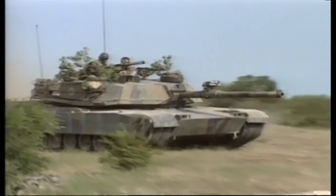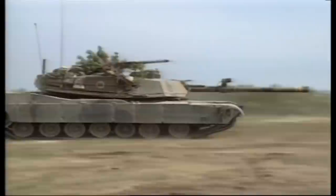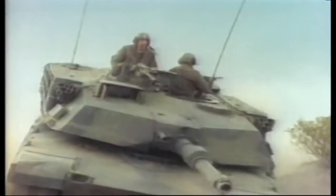The first version of the Abrams, the M1, is armed with a 105-millimeter gun. The newer M1A1 version has a more potent 120-millimeter gun. The Abrams Advanced Electronic Gun Fire Control System gives it incredible accuracy at ranges over 1 mile.